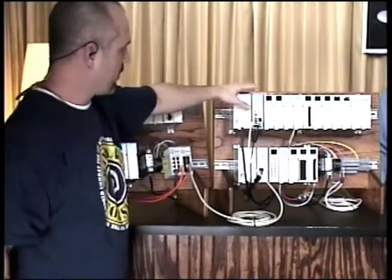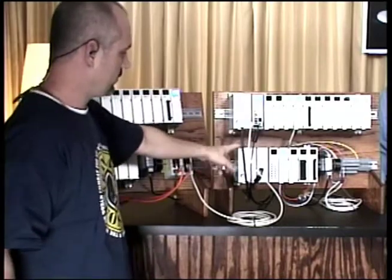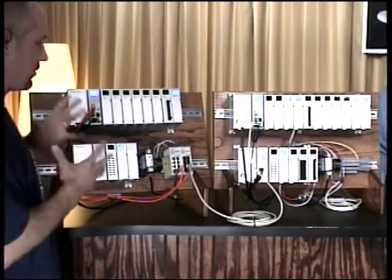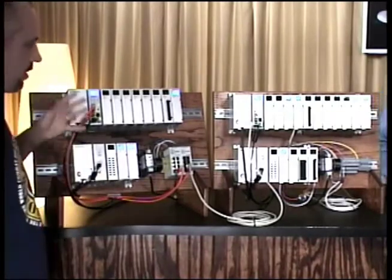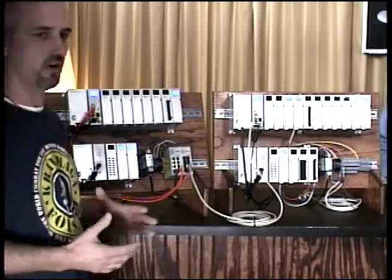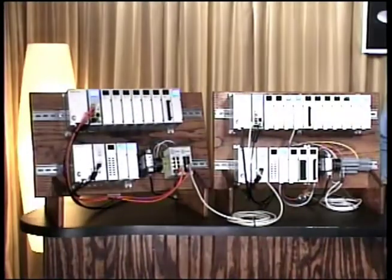But off of our remote base, we drop down with another USB cable to another expansion. When you come up to the CPU and the software, you go right to it, and it'll actually see all of your I/O in all of these bases. There's no more writing code and setting this stuff up. It just sees it, and you go with it. So that's just a little rundown on that.